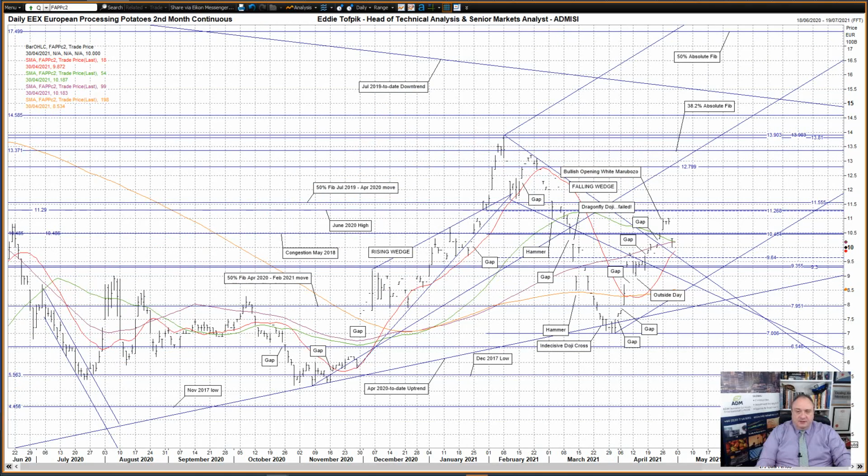European processing potatoes. Just before the Easter break, the market was trying to push down through the important April 2020 to date uptrend, currently at 7.8. In doing this, prices started running into the congestion below from the July 2020 to November 2020 move. However, 4 weeks ago, the market utilized this uptrend and turned around, back upwards.